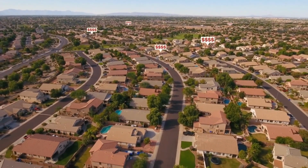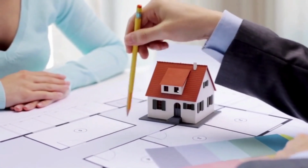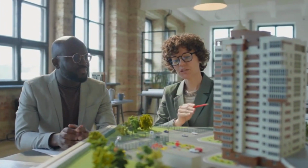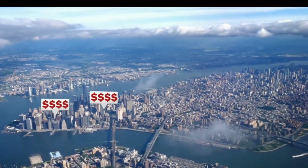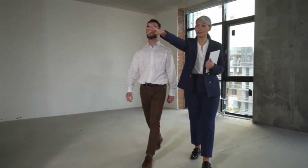Real estate investments involve buying properties for rental income or capital appreciation. Investing in real estate can provide both ongoing cash flow and potential long-term appreciation. When considering real estate investments, research the local market conditions, rental demand, and property prices. Evaluate factors such as location, property type, rental potential, and the costs associated with property management. You can invest directly in properties or consider real estate investment trusts, REITs, that allow you to invest in real estate through publicly traded companies. REITs provide liquidity and diversification within the real estate sector.